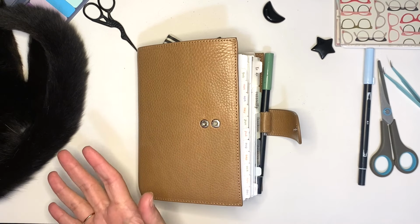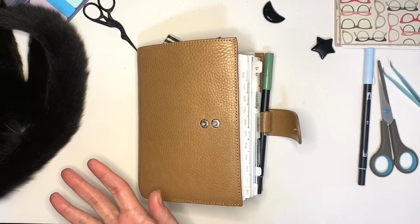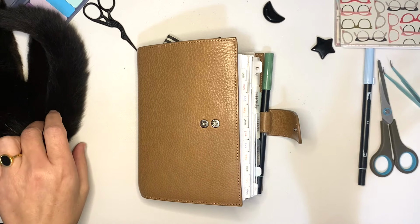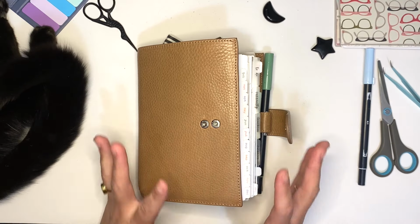Now you can see here that I have a guest who has taken over my desk. She won't move. I've tried, and I'm just gonna let her stay here. Here is Lucy.